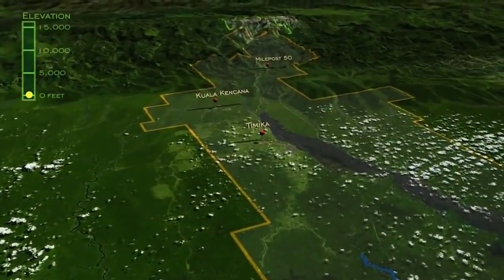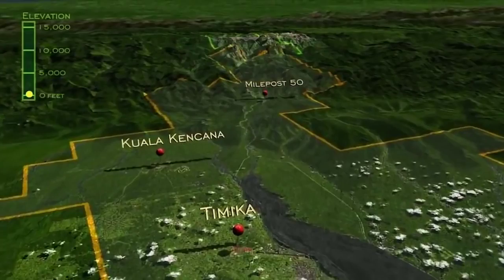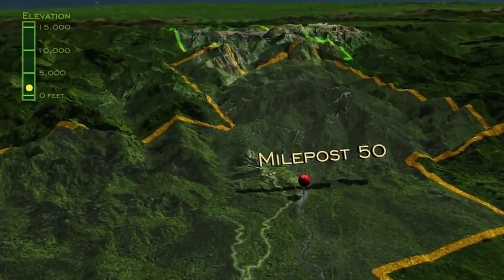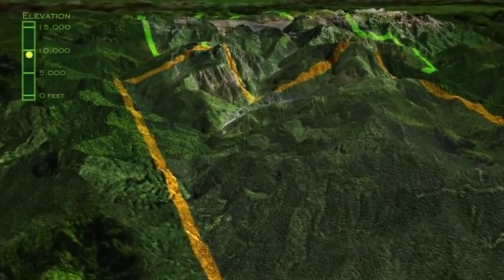This is a bird's eye view of what we call our project area, as we move from sea level at the port of Amamapare, through the lowlands portion of the project area, the local city of Timika, Freeport's lowlands community Kuala Kencana, a logistics transfer point at milepost 50, and into the highlands.